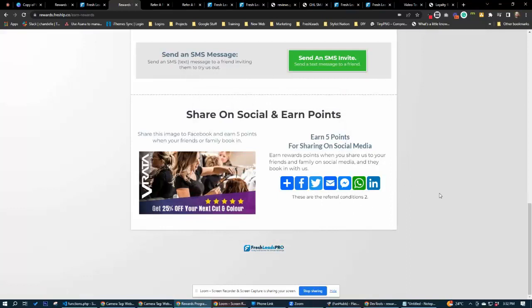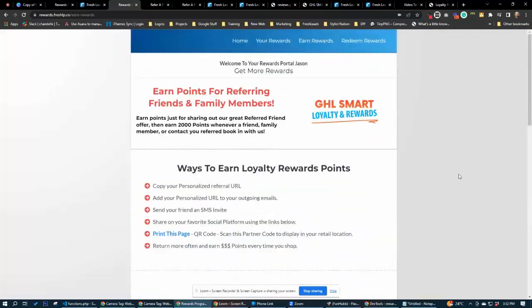Now, all these points, everything like that, is all controlled through custom values in the back end. You have control over it, and you can decide to give your customers control over that if that's what you wish. With social media points, we have it set up so they can only earn points once every 24 hours, so they can't just sit there and hammer the button and earn a bunch of different points.